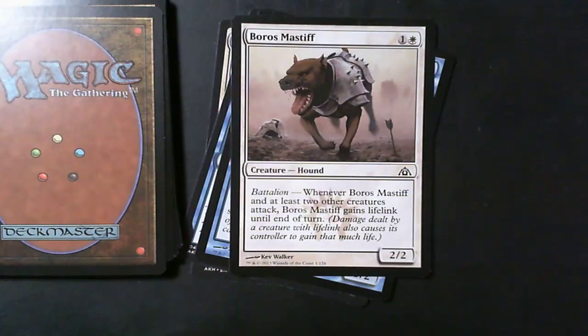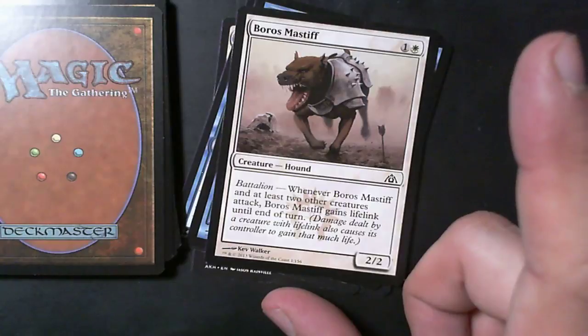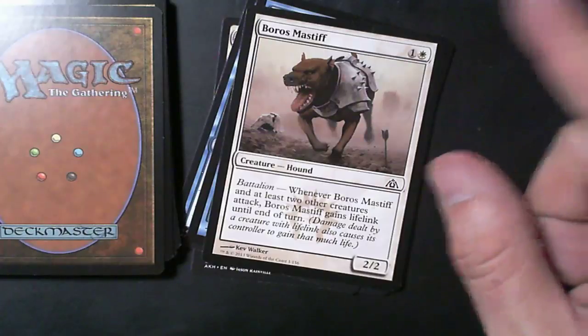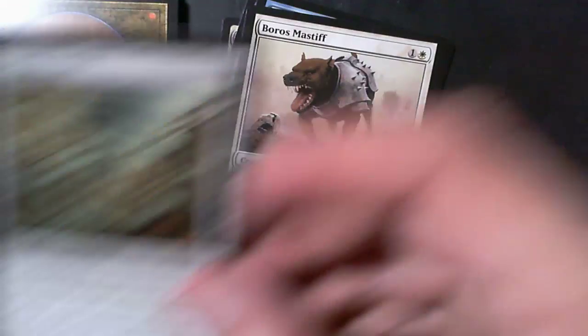Ooh. Boros. Another hound. Let's see. Battalion. Whenever Boros and at least two other creatures attack, Boros gains lifelink until the end of the turn. Damage dealt by a creature with lifelink also causes its controller to gain that much life. Okay. So basically, this explains what lifelink is. So this must be an earlier card. In fact, it is. It's from 2013. And that other one that had lifelink in it was from like 2015 or 2016 or something.